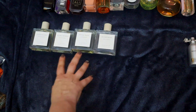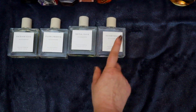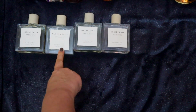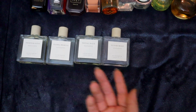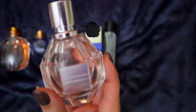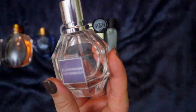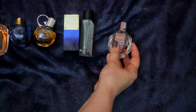And then I have 4 fragrances from All Saints, and they're all staying. I have Sunset Riot, Metal Wave, Flora Mortis, and Incense City. I love them all, perfect inoffensive, office-friendly scents. I love them, they're staying. So here we have Flower Bomb by Viktor and Rolf. I love this scent, I love it. So this is obviously staying.